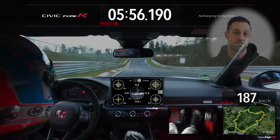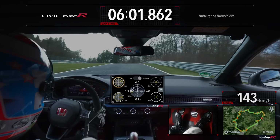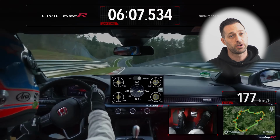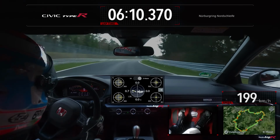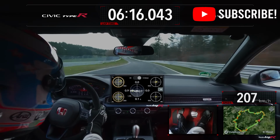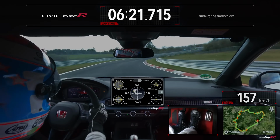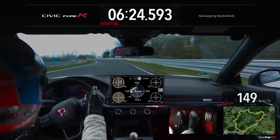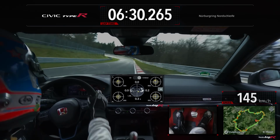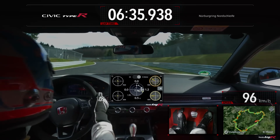Are we going to catch a bit of air here? Looks like it. Car gets really light through here as the track drops away from underneath you. Mini carousel coming up now. Really rough through there.